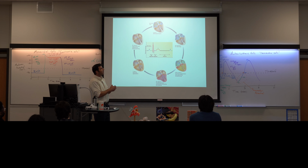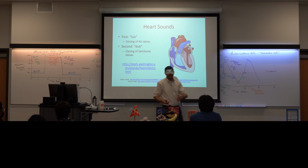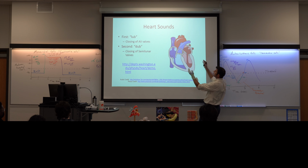This is what we call the cardiac cycle. I like this picture. This is a moving picture of the cardiac cycle. What's cool about it is it shows you that both atria contract at the same time, and then both ventricles contract at the same time. That's one cool thing about it. I also like that it shows you the atria contract right before the ventricles contract. That's another cool thing about it.